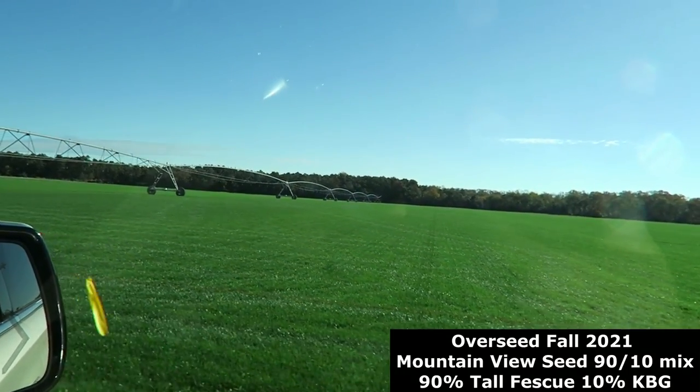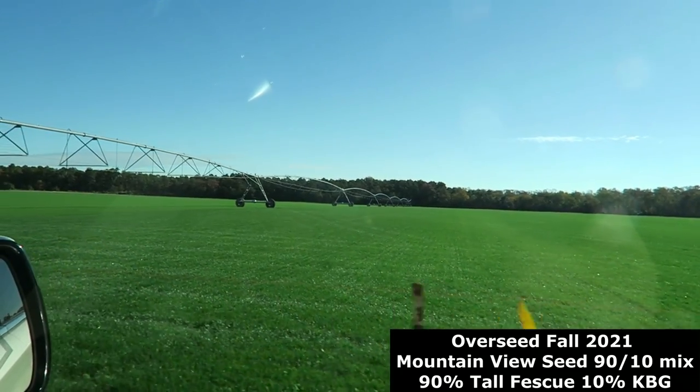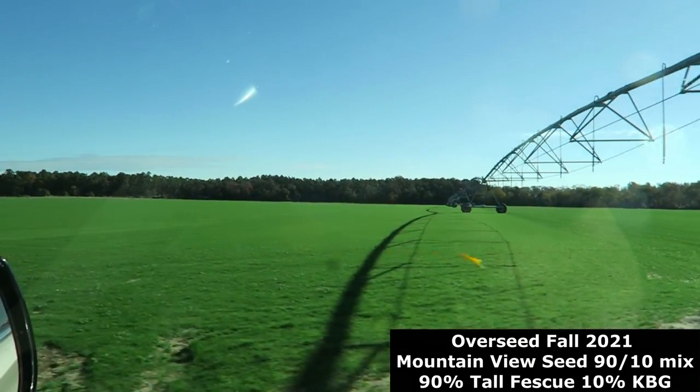It looks newer. What is this? This is almost November. So this was planted early October, like the 6th or 7th. Yeah, there's a lot of new grass growing right now. If you were here 2 months ago, it'd be a lot of bare soil.